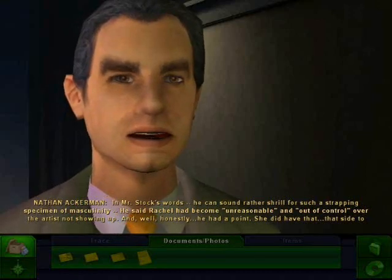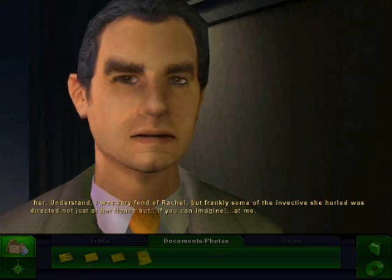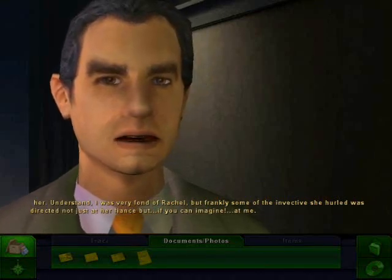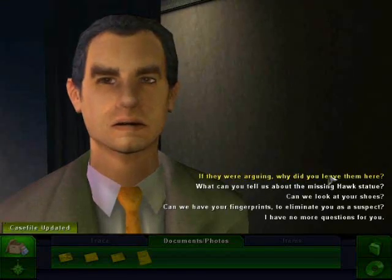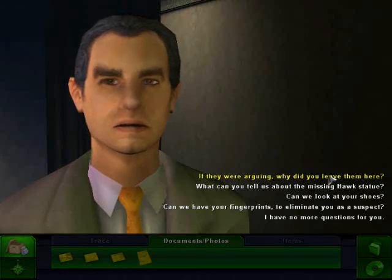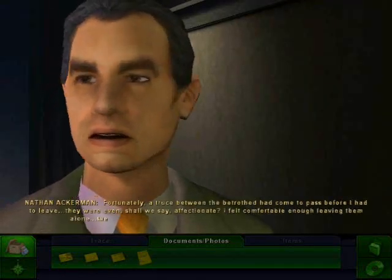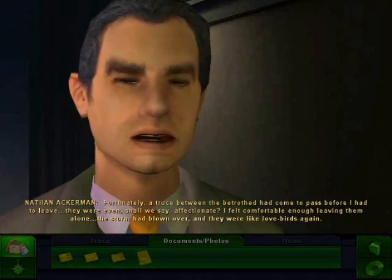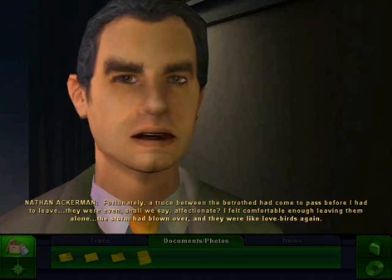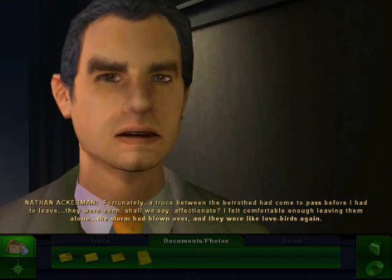She did have that side to her. Understand, I was very fond of Rachel, but frankly, some of the invective she hurled was directed not just at her fiancé, but, if you can imagine, at me. Fortunately, a truce between the betrothed had come to pass before I had to leave. They were even, shall we say, affectionate. I felt comfortable enough leaving them alone. The storm had blown over, and they were like lovebirds again.